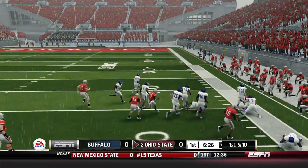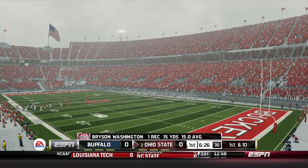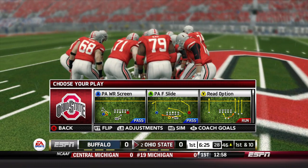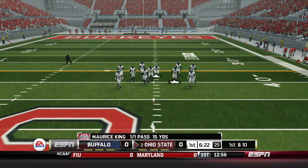Pulls it in, and he's in the open field. He's at midfield. He gets hit out of bounds at the 46. Superb effort by the receiver to come down with that ball. Well, this comes down to the timing between the quarterback and the receiver, and the result, again, a nice play for the offense.